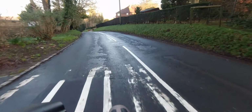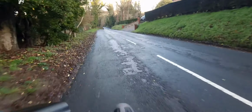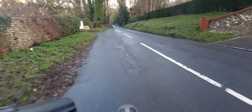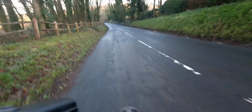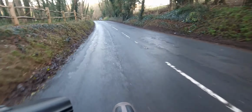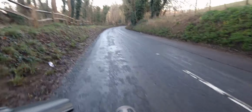Normally I cycle up this, which is really good, but I'm going to take it steady coming down. I certainly did enjoy that lovely cup of tea and a nice bit of fruit cake to bring up my levels. I have seen a car come up when I was parked up having a cup of tea, and there's another one, so I'm thinking the road's still open. So that's good. Let's get down this bit here.